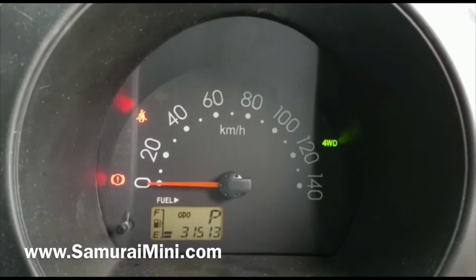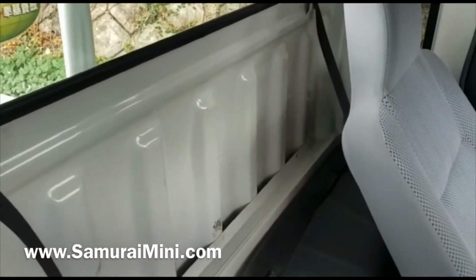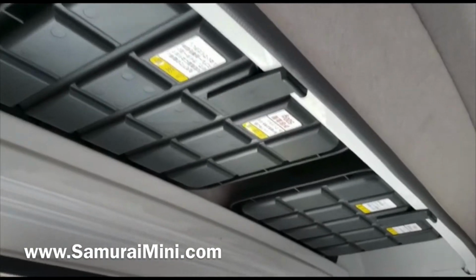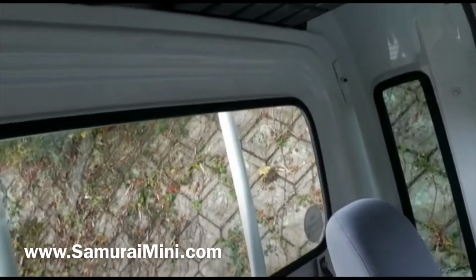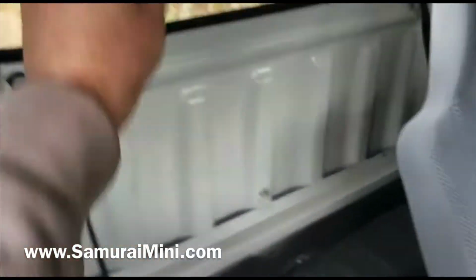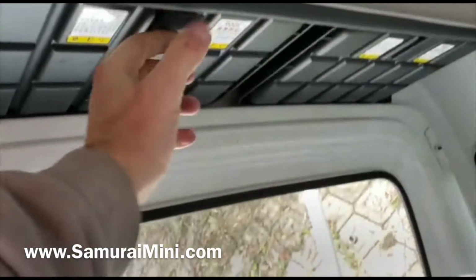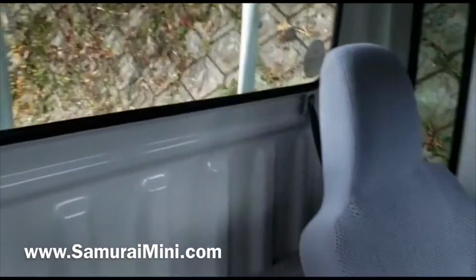four-wheel drive is engaged, and you can see in the back here the cab extends a little bit behind the back seat, so you can put a bag or something in there that you want to keep dry. It's also got some storage bins up here. Not exactly sure how they work. They make a floor up there, so you lock them into position like that, and you can put things up there as well. Quite useful if you want to keep things dry.